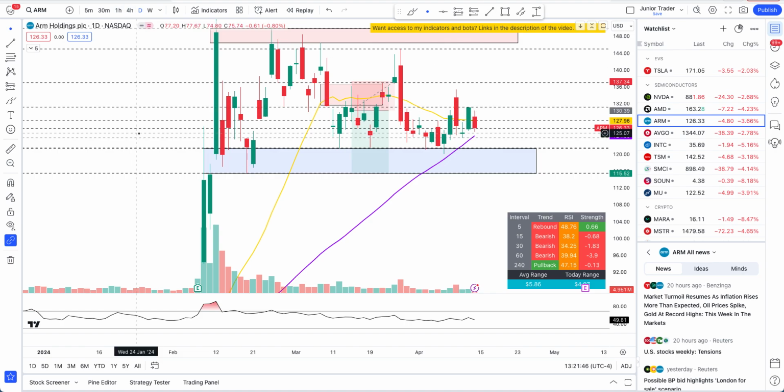So we'll talk about all of that, and going forward, what I'm seeing in the price section of this. Is there any play developing on it? I'll talk about that, and all in all, what I'm planning to do with ARM, right? So we'll cover all of this in this video.